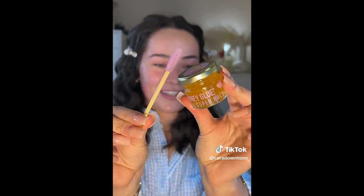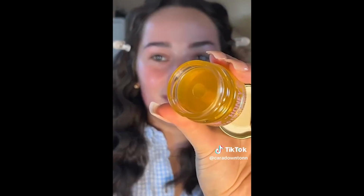Skin is skinning. Pink Honey Brow Glue, guys. I have my hands on it. I'm so excited. If I go another day without trying this out, I will explode. This is honestly so cute. And this is what it looks like in the middle. It's got like a little hole, and then you put your spoolie in there, you mix it around, you put it on your eyebrows. Guys, I'm so happy right now. I've wanted to try this out for the longest time, and this is a product that excites me because so many people rave on about it.